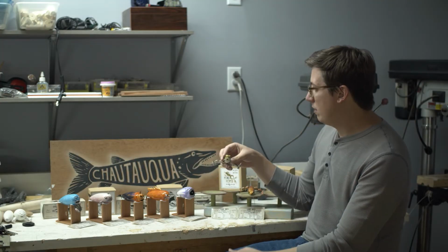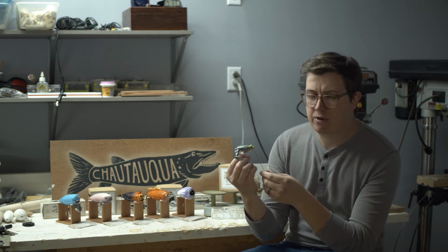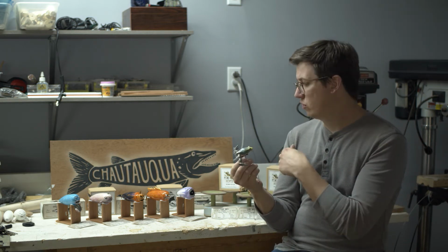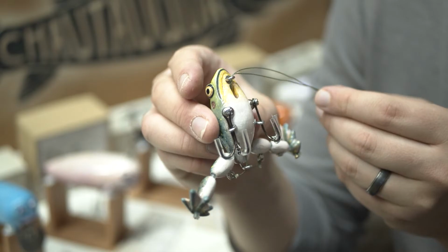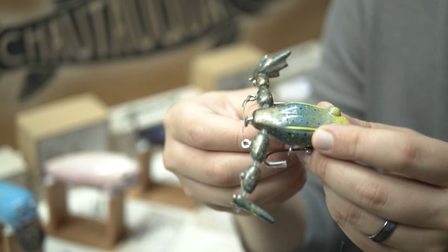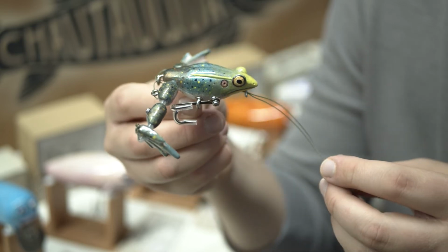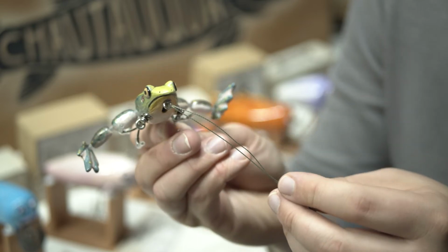So these 2 baits here, like I said, are called pond hoppers. I've made a fair number of these in the past. These 2 here are a little bit different than the ones I've made in the past. So they've got these 2 double hooks that are secured to the belly. In the past I've used dangling trebles, but I wanted the hooks to have a more fixed position so they don't interfere with the legs.